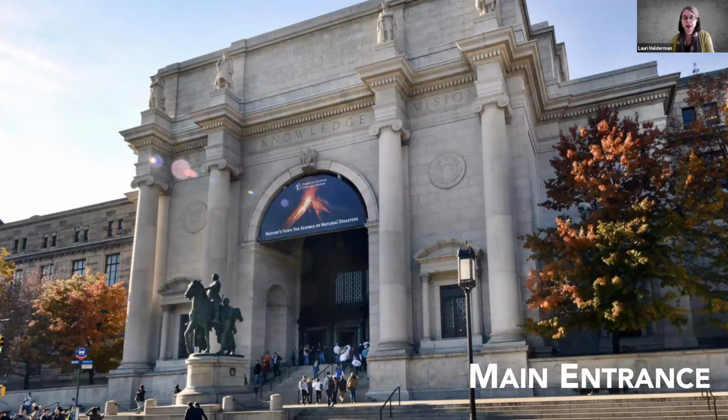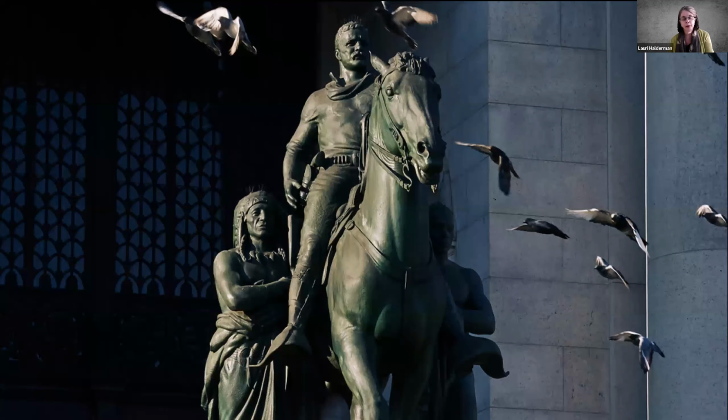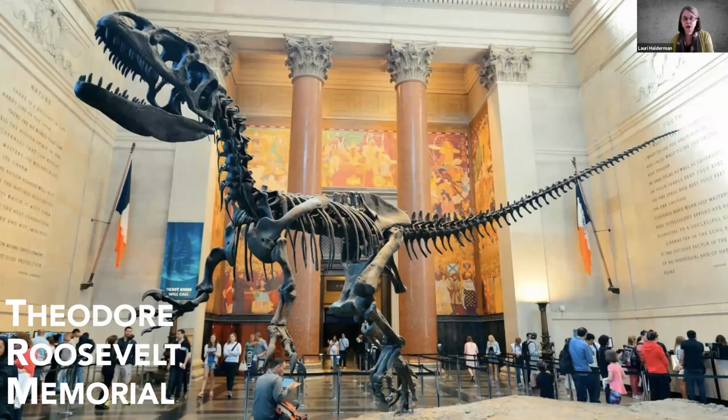Now, most of our visitors come in through this main front entrance to the museum and pass beneath this equestrian statue of TR with two unnamed figures, a native man on one side and an African man on the other. So here is the statue, and as people come up the front steps, they enter through the doors right behind it into the Roosevelt Rotunda.